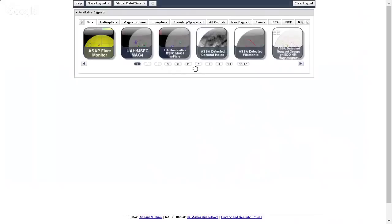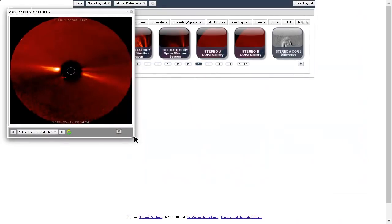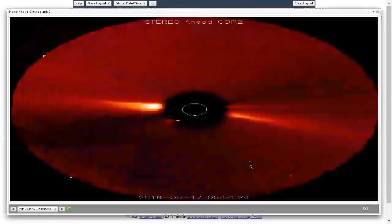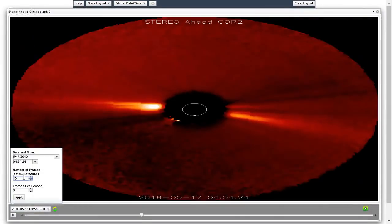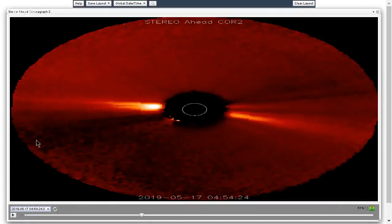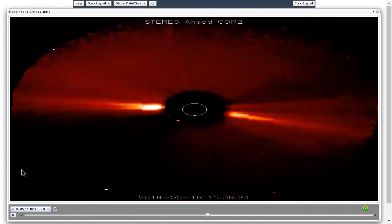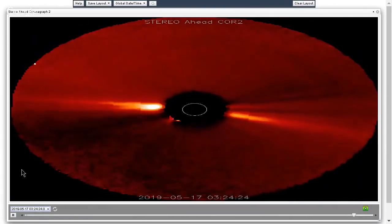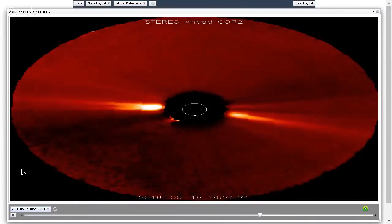Next, we'll head out to STEREO-A, as we show this each day. Because remember, folks, you do not need an X-ray flare for a coronal mass ejection to occur. Those happen sometimes without any flaring. So if you don't keep an eye on it, you might not know about it. And none have happened, so let's move on.